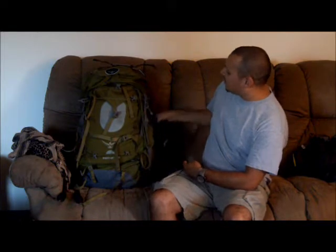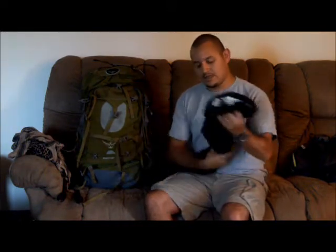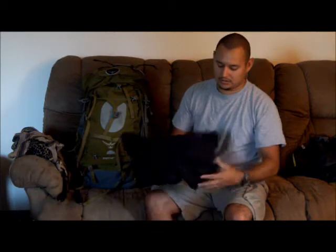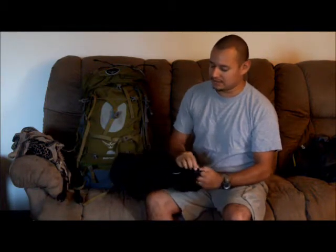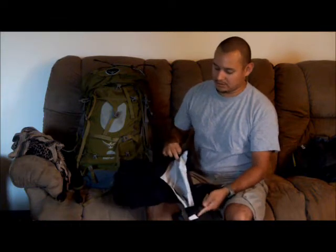And a new item that I got, I've only tested it out a few times. This is going to be its first trip. Some Go Lite rain pants. Pretty nice, pretty lightweight. Don't weigh a whole lot, and they've got some nice zips on the legs, being able to get your boots on under it.